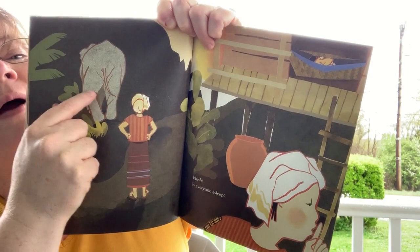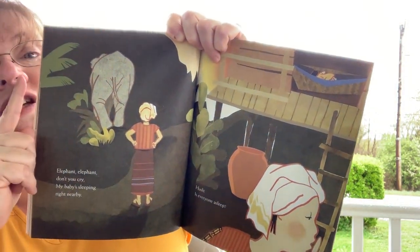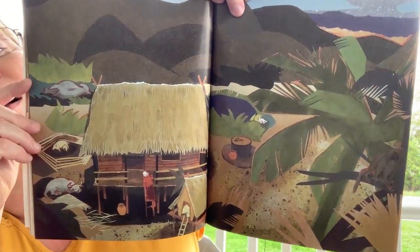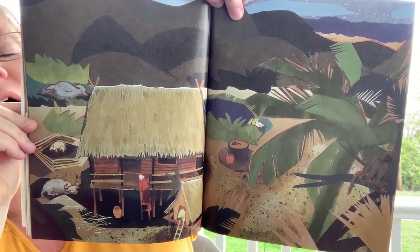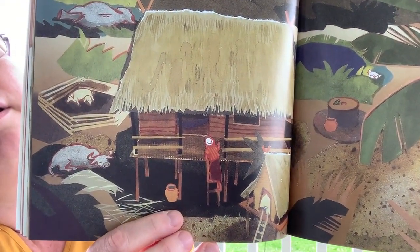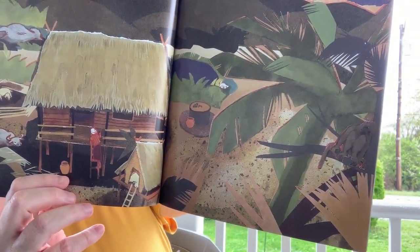So the elephant's walking away, and there's her baby sleeping right nearby. And she says, hush. See her? Hush. Then we have a picture. All the animals that Mama had talked to and asked them to hush. And she is walking up the stairs into her hut. You see all the animals in that picture.